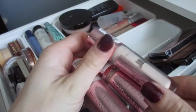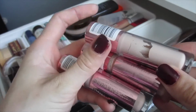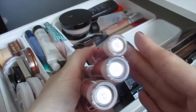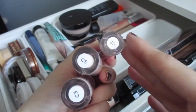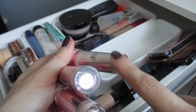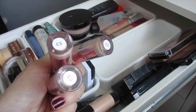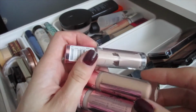And that is the Makeup Revolution Conceal and Define Concealers. I so love these. They're just amazing. I got one in the shade C2, C5 and C3, because I had no testers, so obviously I had to get a few shades. These are only £4 each, and for £4 each, they're just by far brilliant concealers. I absolutely love these concealers.